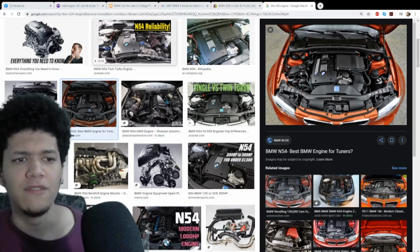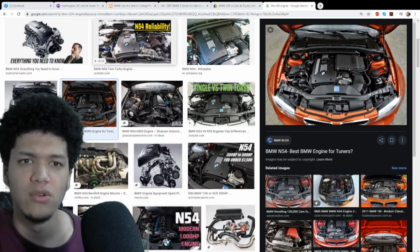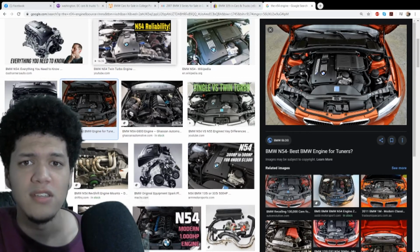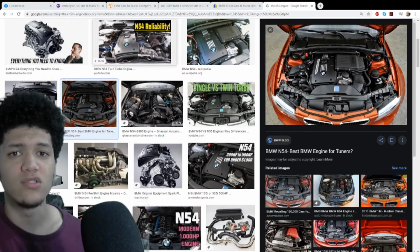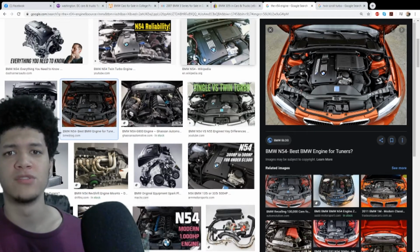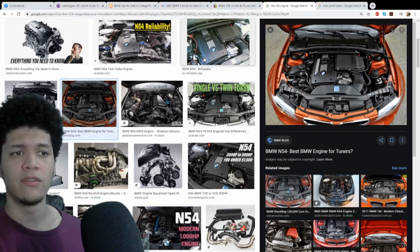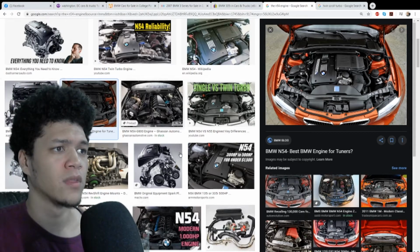So what is the N54? The N54 is a straight 6 twin turbo engine made by BMW from 2007 to around 2009, 2010, or 2011. In the middle of 2010, they came out with the N55, which is actually a twin scroll single turbo version of the same engine. But the reason why we want the N54 as opposed to the N55 is because BMW, with the earlier model years of the 335, introduced forged internals for the N54.